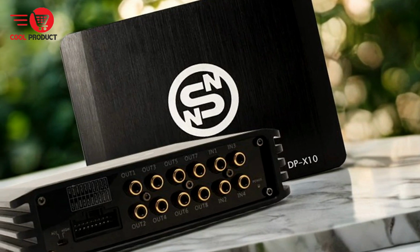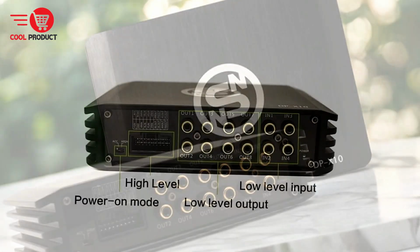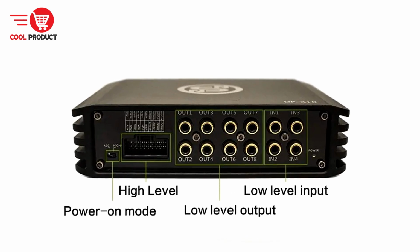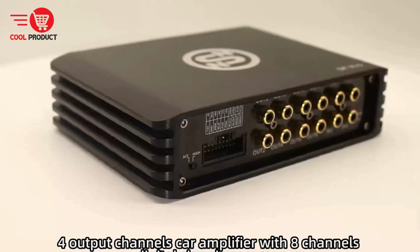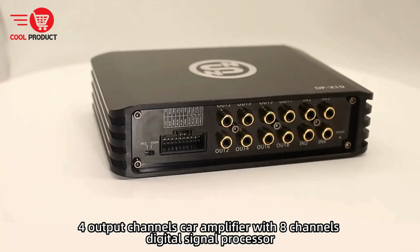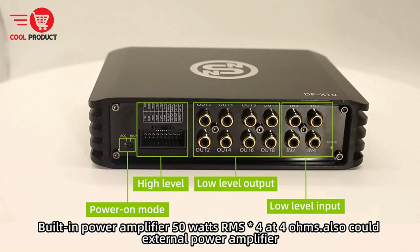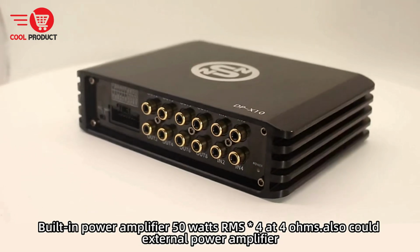Pros. 1. Advanced switching amplifier technology. The DP X10 Plus utilizes advanced switching amplifier technology, which helps in minimizing distortion and maximizing efficiency compared to traditional amplifier designs. This results in cleaner and more powerful audio output.